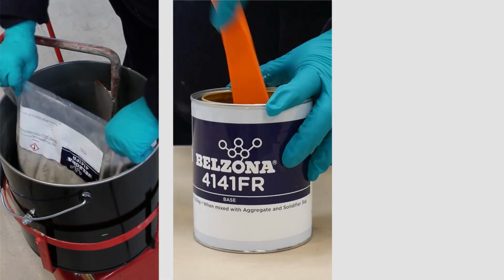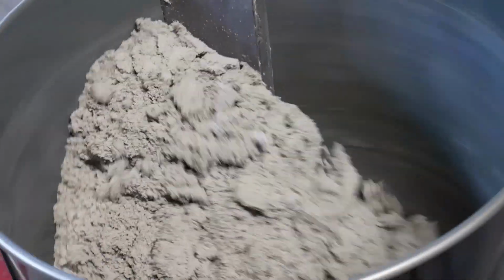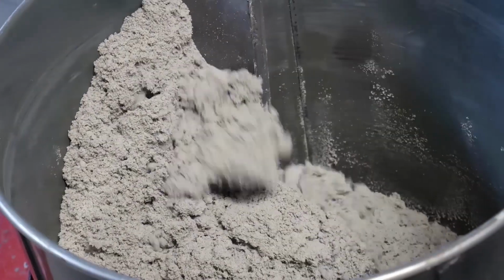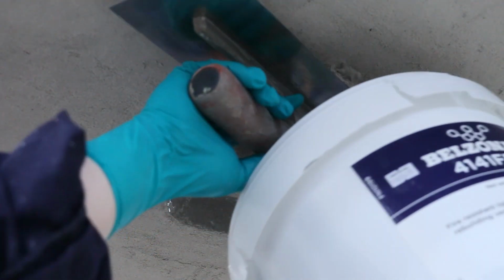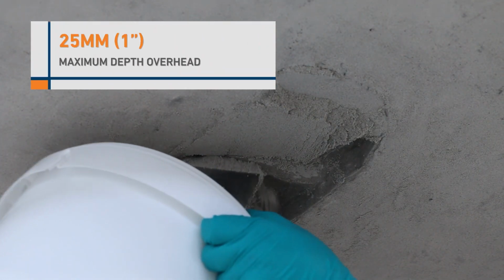Belzona 4141FR is easy to mix, requiring no specialist tools to apply. Not even fixed shuttering or formwork is needed to rebuild overhead and vertical cavities.